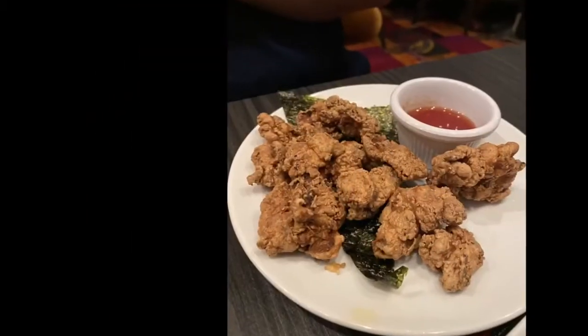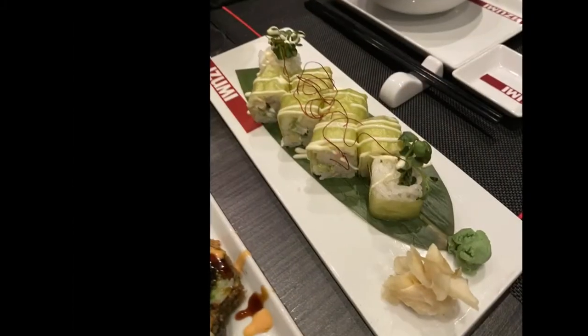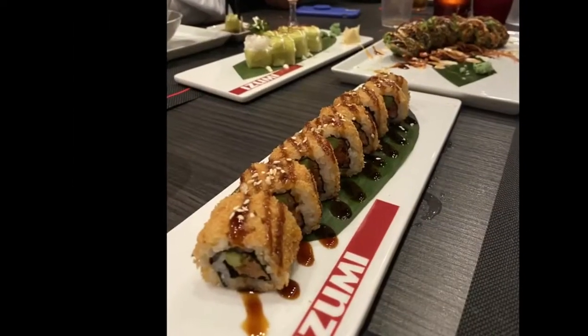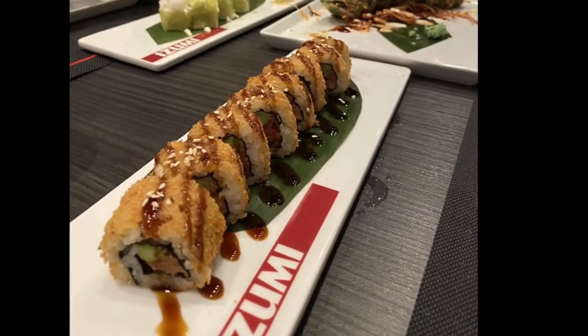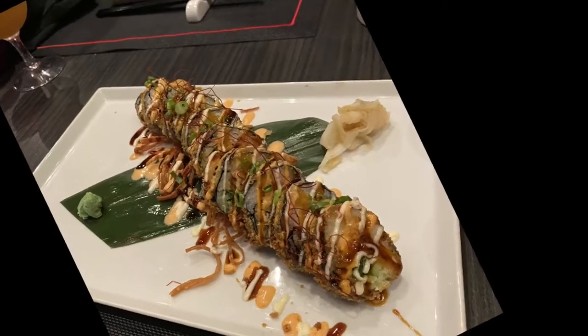And then as far as some of the sushi that we had to share, we did have a champagne lobster and yuzu wrap. That was one of them. We also had, I believe, the crispy spicy tuna roll, along with, I think there was a spider roll as well on the table to share. So all of the sushi was really good. The appetizers were really good.